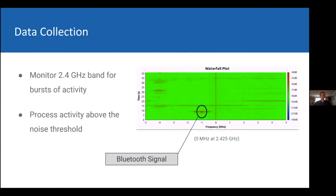When we are collecting data, we are monitoring the 2.4 gigahertz band for bursts of activity. We centered our program at 2.425 gigahertz. In the waterfall plot to the right, you can see a 1 megahertz bandwidth signal that is above the noise floor. This is an example of a signal that we would decide to process and try to find an access code for.